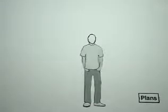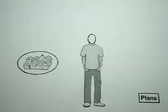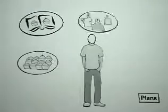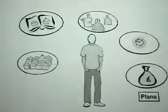I'll need a plan. My final product is the range of cakes, but I need to think about all the other things, like the recipes and equipment. Once I'm clear about that, I can think about what I've got to do and the resources I'll need to do it. And that will tell us if our cost and time targets are realistic.